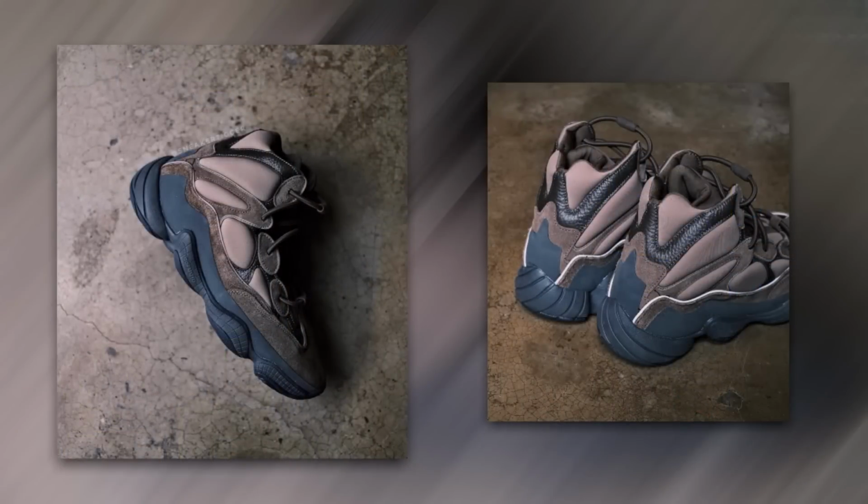But besides that, this week, it looks like we have another trifecta of Yeezy releases. So finally, coming this Monday, October the 17th, the delayed release of the Yeezy 500 Taupe Black.